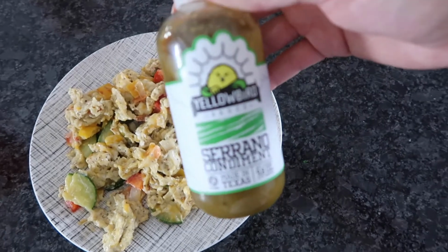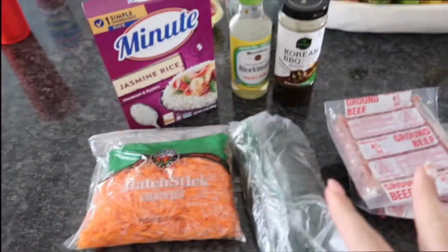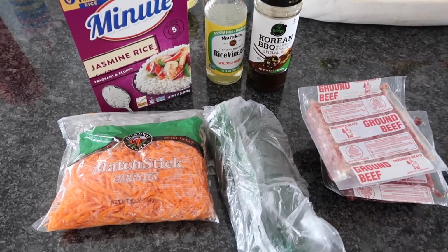Throw some of this hot sauce on there. It's really good. Saute the veggies, then throw the eggs on top, cook the eggs, and then throw a little bit of cheese, which is optional, and then hot sauce. And that's my breakfast. Okay, next I'm gonna make this curry and barbecue dish.